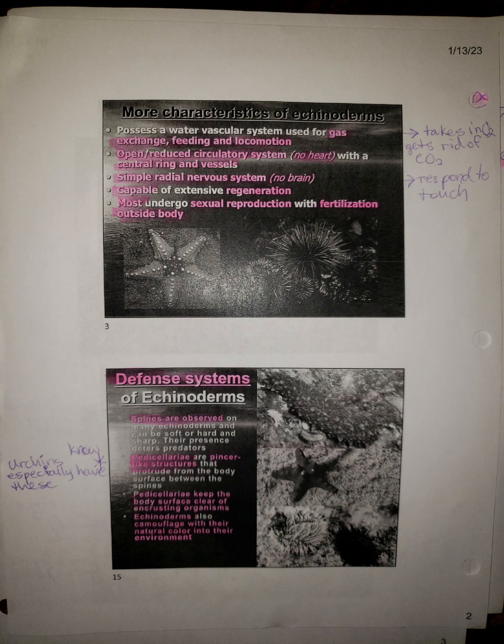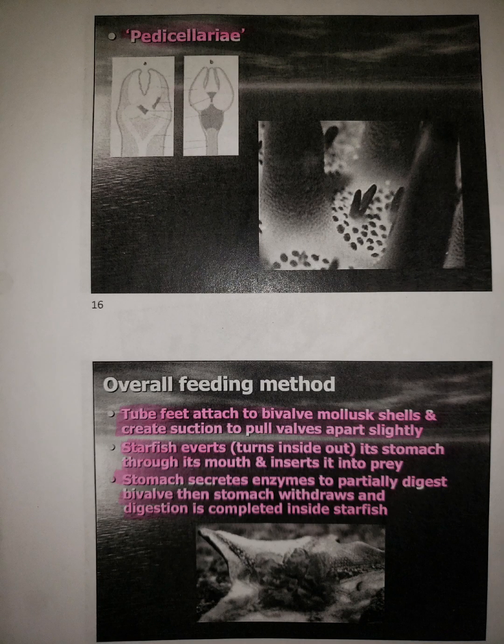Pedicellariae. It's not easy to say, but it's spelled out here. Pedicellariae keep the body surface clear of encrusting organisms. Echinoderms also camouflage with their natural color into their environment. In this figure, you see a picture of the Pedicellariae.